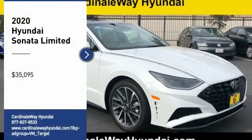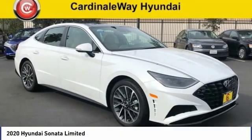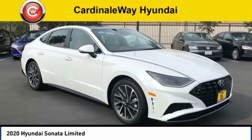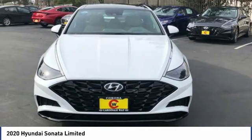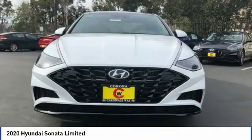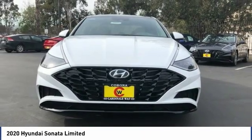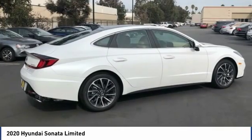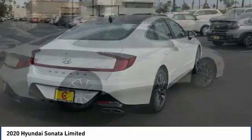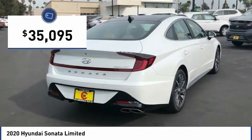Stop by and take a look at the 2020 Sonata. The Sonata has a long list of technologically advanced interior features and options that make driving safer, more convenient, and much more fun. Don't forget the exterior corrosion protection, a 14-step roto-dip system that provides unmatched protection for your Sonata and is priced below $40,000.